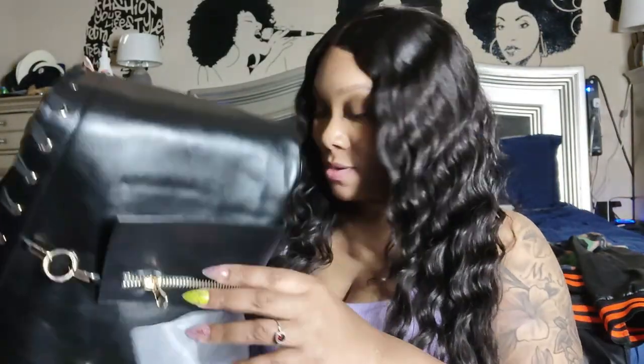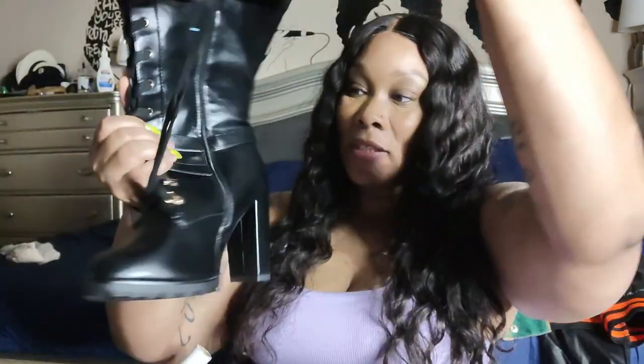This one is bae, okay? This one is bae. I love this shoe. I knew I was gonna love this shoe the first time I seen this shoe. This is a thigh high boot.